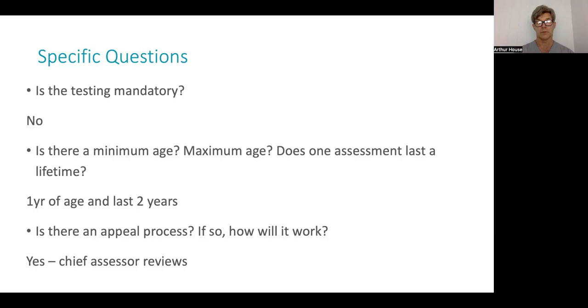Is there an appeal process? And if so, how will it work? Yes, there is. The appeal process is that I will assess the dog and assign a respiratory functional grade, and that assessment will be final.